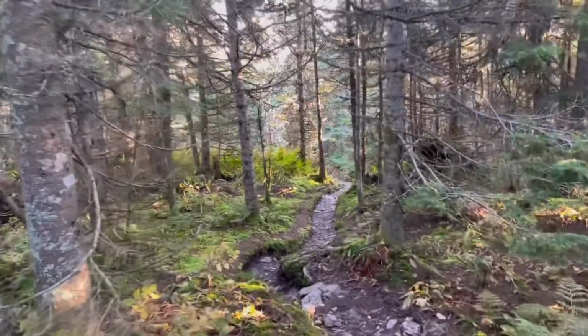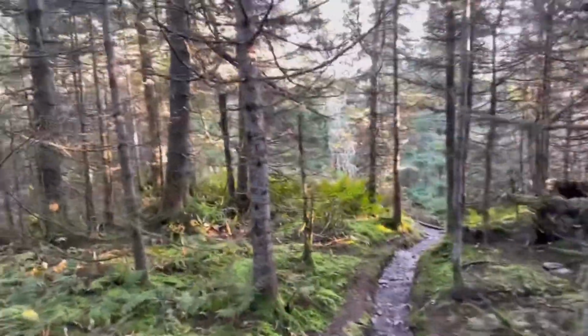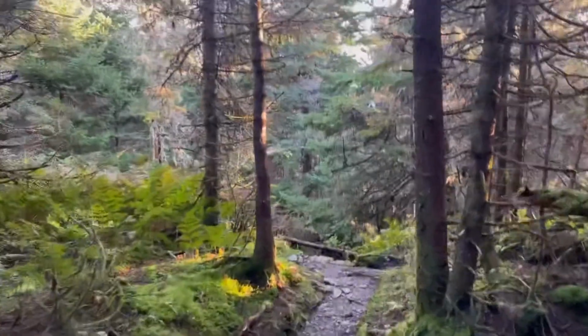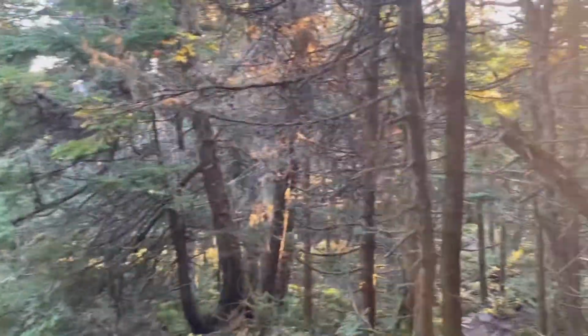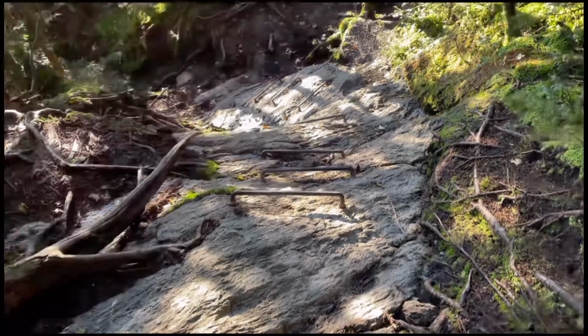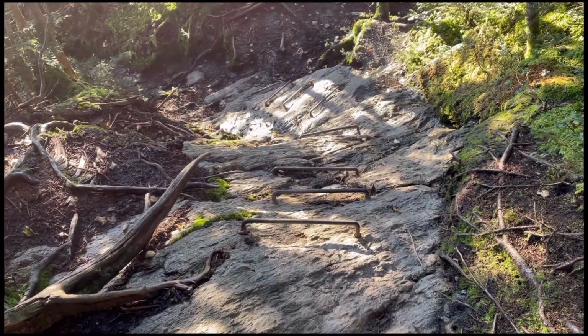So starting out this morning, here's my trail. Actually going pretty easy to start out with, so that's good. And we'll go down there. Okay, so this is the trail going down, so you can get how steep it is because there's a rung ladder.